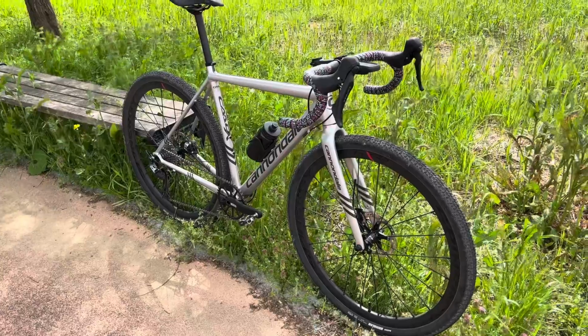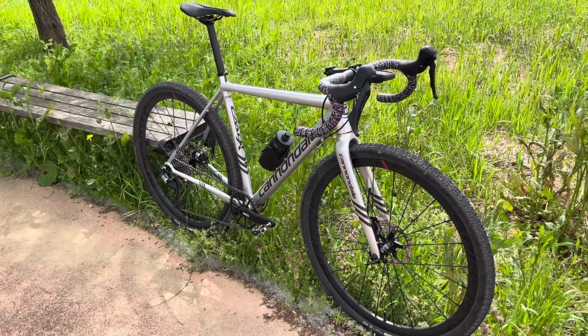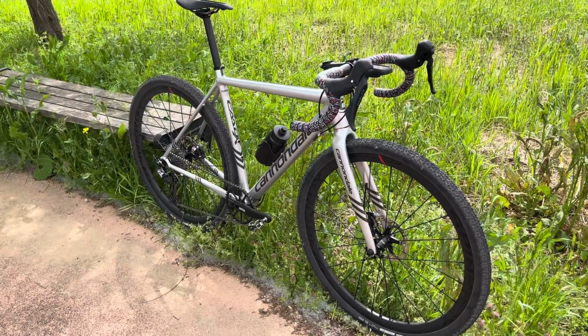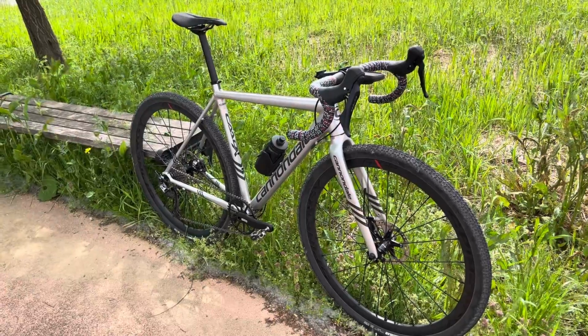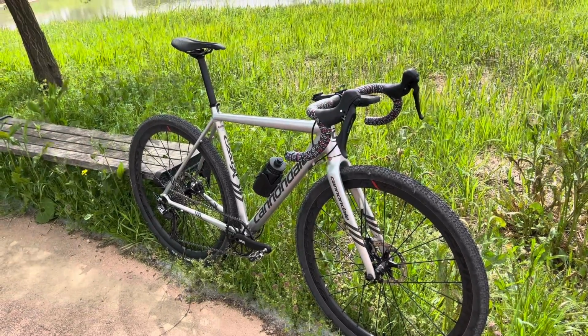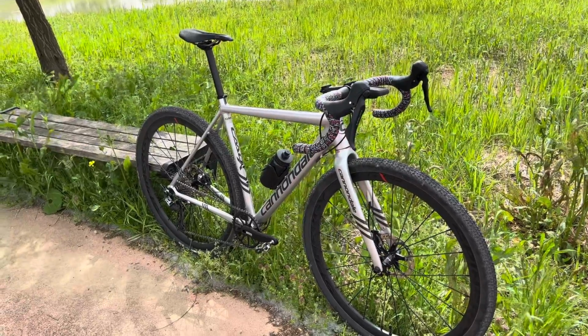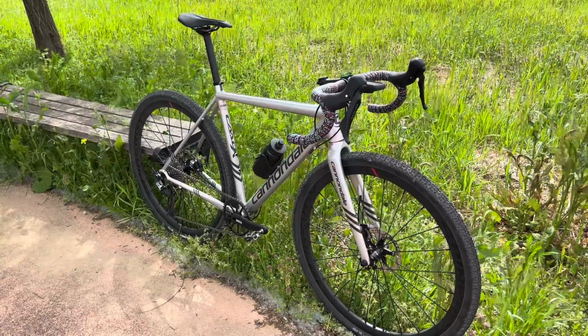I'm not going to stand here and say it's down to the wheels. Spinergy might say that, and I can't really cast any doubts on that. I'm sure there is something to it. The 45mm tires and these wheels maybe combined are really helping with the comfort.